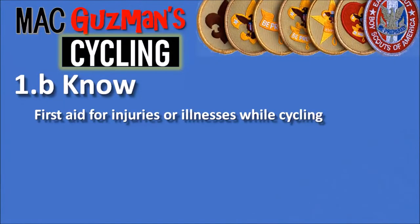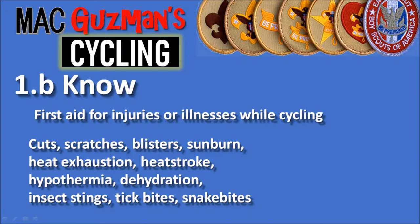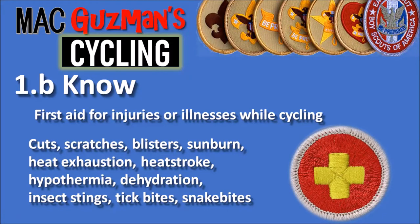1B says to know first aid for injuries or illnesses while cycling that include cuts, scratches, blisters, sunburn, heat exhaustion, heat stroke, hypothermia, dehydration, insect stings, tick bites, and snake bites. If those sound familiar, they should, because they're part of the First Aid merit badge, and I made a separate video on that. The first aid section is on almost every other merit badge that asks for first aid, so you should probably get that merit badge or at least know those topics first.